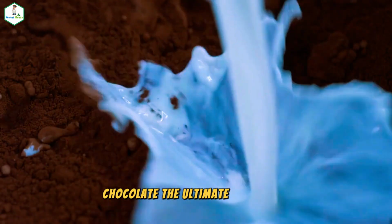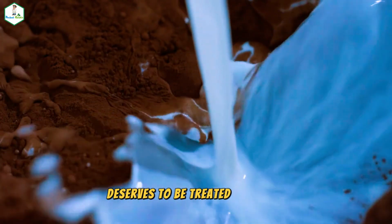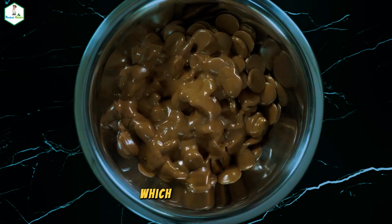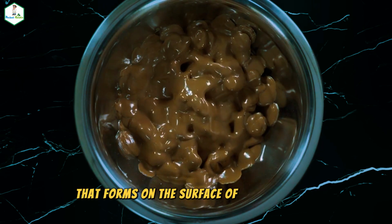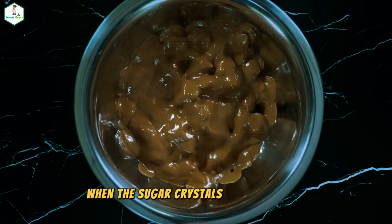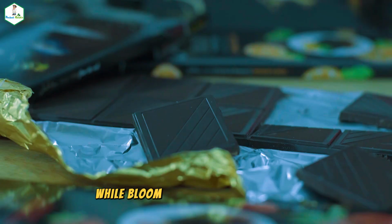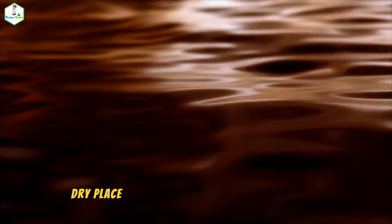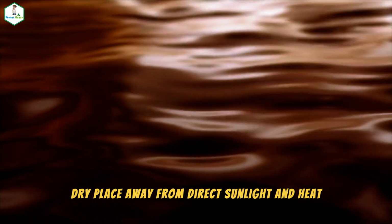Chocolate, the ultimate indulgence, deserves to be treated with care. Refrigeration can cause something called bloom, which is a white film that forms on the surface of the chocolate when the sugar crystals rise to the top. While bloom doesn't affect the taste, it can make your chocolate look less appealing. Keep your chocolate in a cool, dry place, away from direct sunlight and heat, and it will stay smooth, glossy, and ready to melt in your mouth.